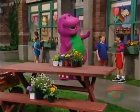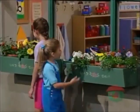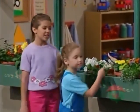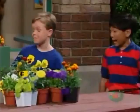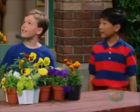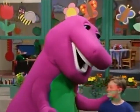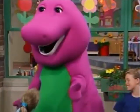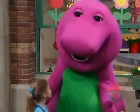Everything's clean. What a beautiful garden. Well, these flowers aren't very big yet, but they'll grow soon. I knew they would look good planted together. Everything looks really nice. I just hope we can keep it growing. Well, Stephen, all it takes is a little sunshine, some water, and lots of tender, loving care from friends like you.